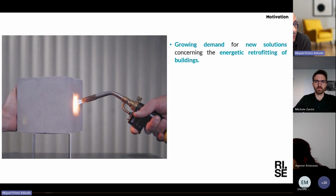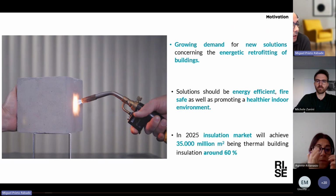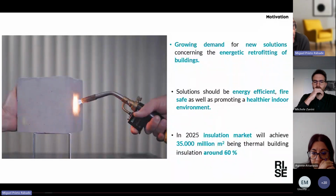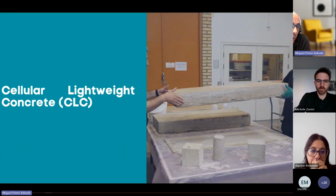There is a growing demand for new solutions concerning the energetic retrofitting of buildings, and these solutions should be energy efficient, fire safe, as well as promoting a healthier indoor environment. Some rough numbers: in 2025, the insulation market will achieve 35,000 million square meters, with thermal building insulation around 60% of this market share. That's why we want to work with cellular lightweight concrete as insulation material.